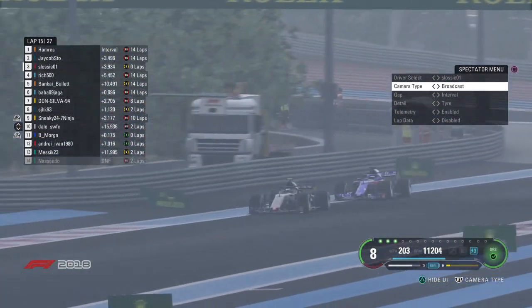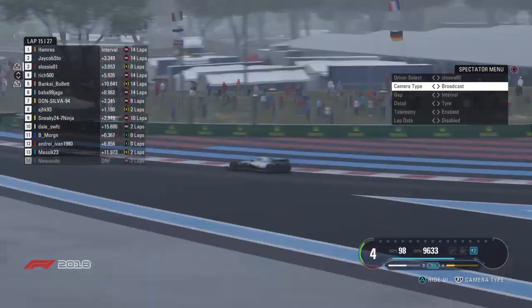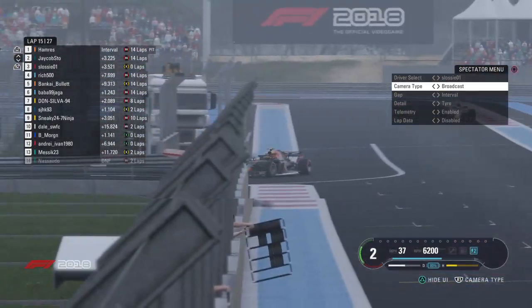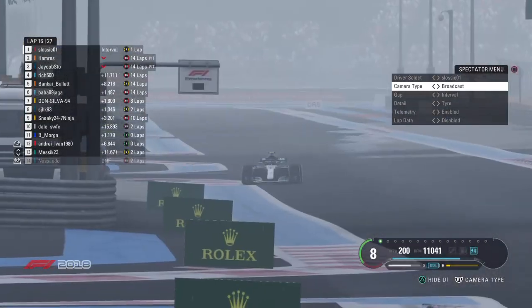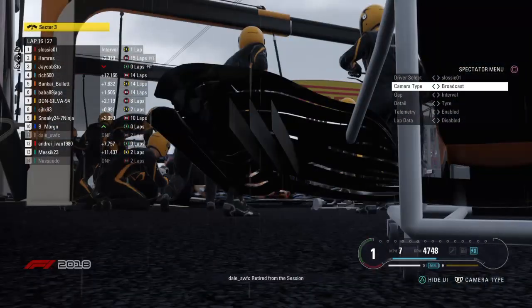Dale does get past B. Morgan. Dale on the ultra soft, B. Morgan on the intermediates. So it is still dry enough for the dry compound tyres as James comes into the pits, Jacob comes into the pits. Sloshy now inherits the race lead. But is this going to be for intermediates? I think it will be.